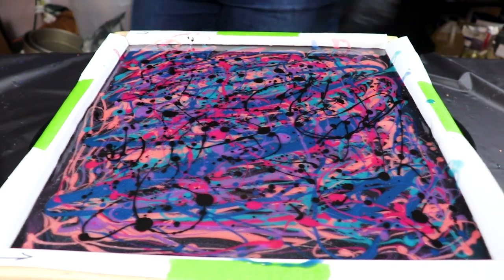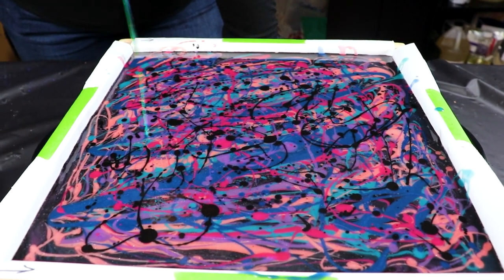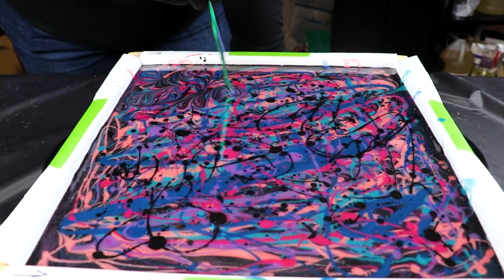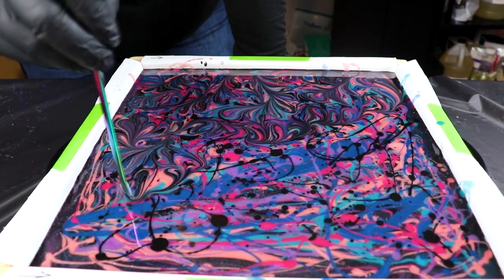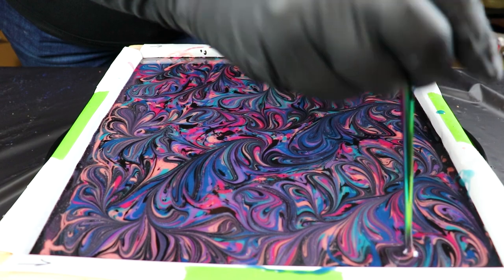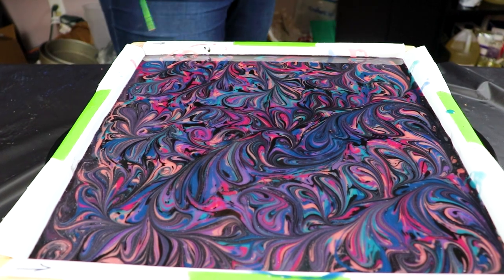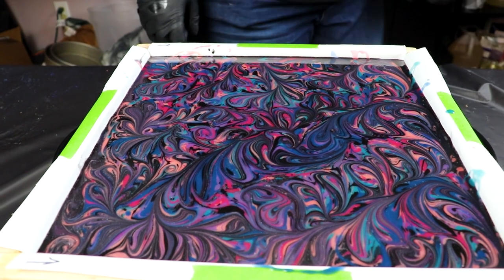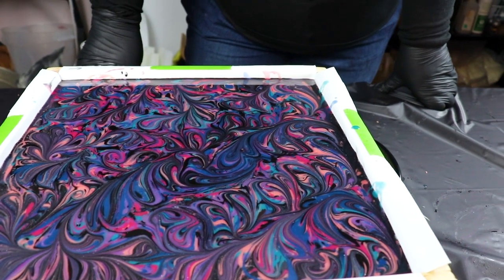Probably. All right. I'm going to swirl this, but I'm not going to feather swirl it, I think. We're going to go a little bit more all over the place. Okay. Oh, I love it. I'm excited. I don't know if you're going to want to give it a second before you glitter it, because it is pretty liquid right now.